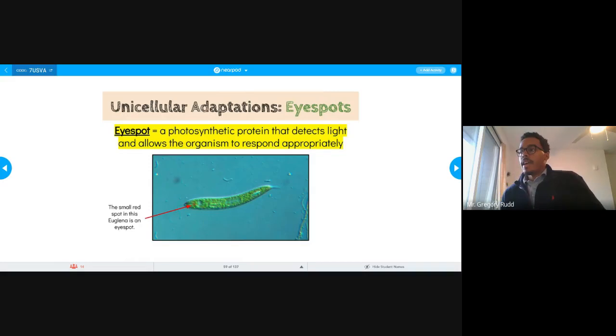So the first unicellular adaptation that we want to mention is called an eye spot. And just like our eyes help us to detect light, an eye spot is there to help unicellular organisms detect light. Now, it's not nearly as complicated as our eyes, which also help us to detect depth, how far something is from us. They also help us to detect color. These eye spots don't do that. They literally just say, is there light near or is there not light near? That's it. That's all they can do.